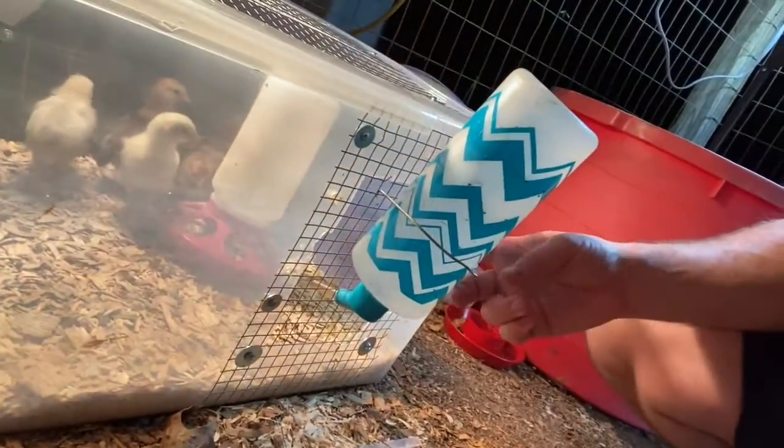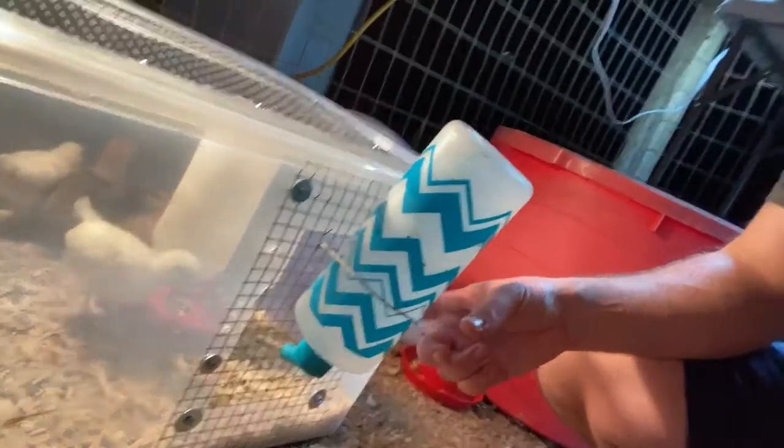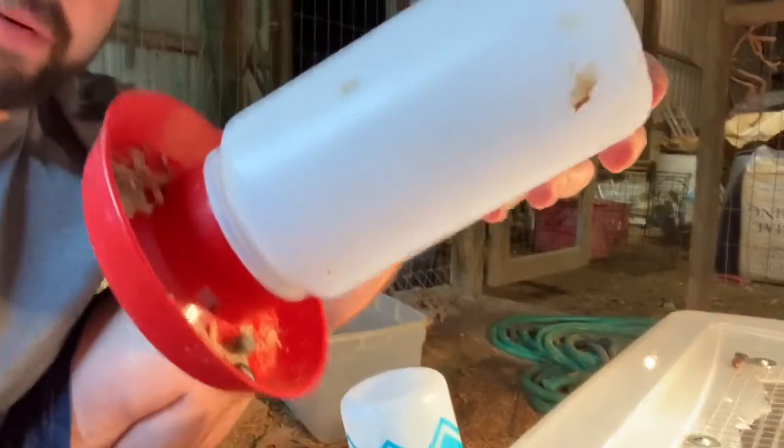And so you can see here, this is a rabbit water bottle, and I've used these for years now for my chicks, and it works really, really well. Using one of these other waters, you're just asking for a massive mess constantly. You cannot keep clean water for them. These chicks are always getting it dirty. I just have trouble with it. I know that some people like it. It does not work for me.